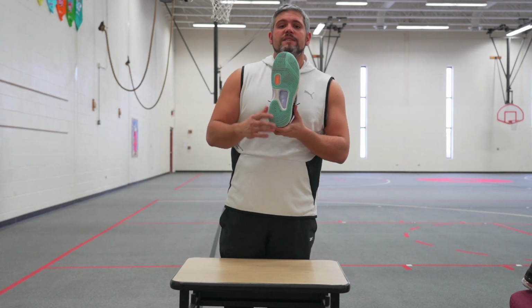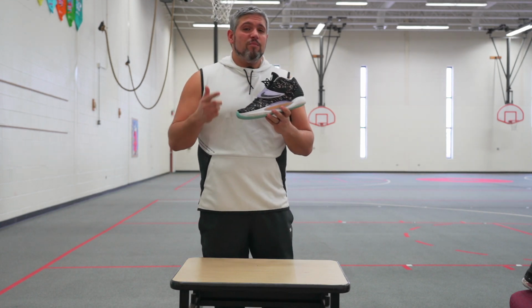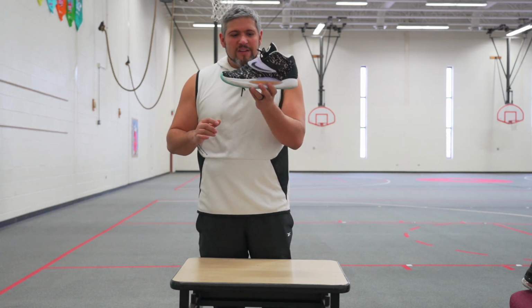Traction is one of the best, if not the best, you're gonna find. Cushion actually feels like a mix between the GT Cut we talked about and the LeBron 18. We have that plush, you have that bounce, but you're still close to the court, and it just feels unbelievable.